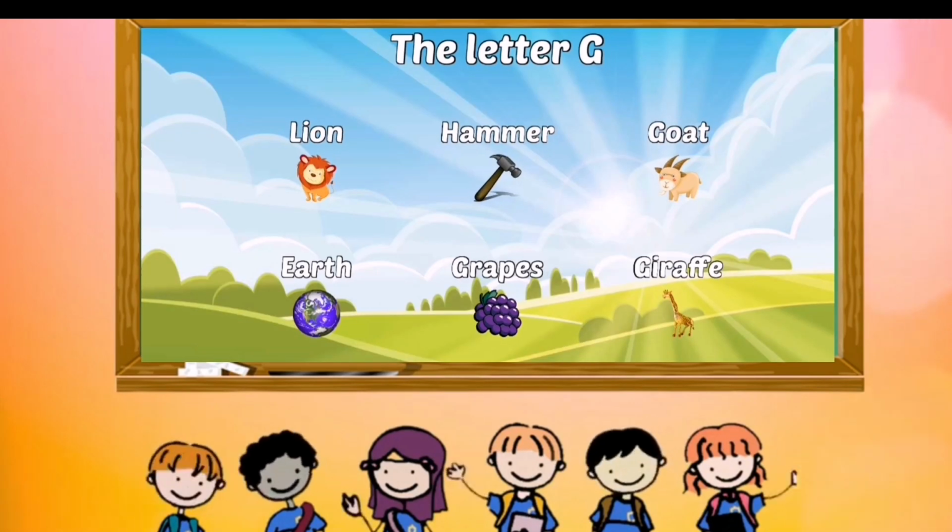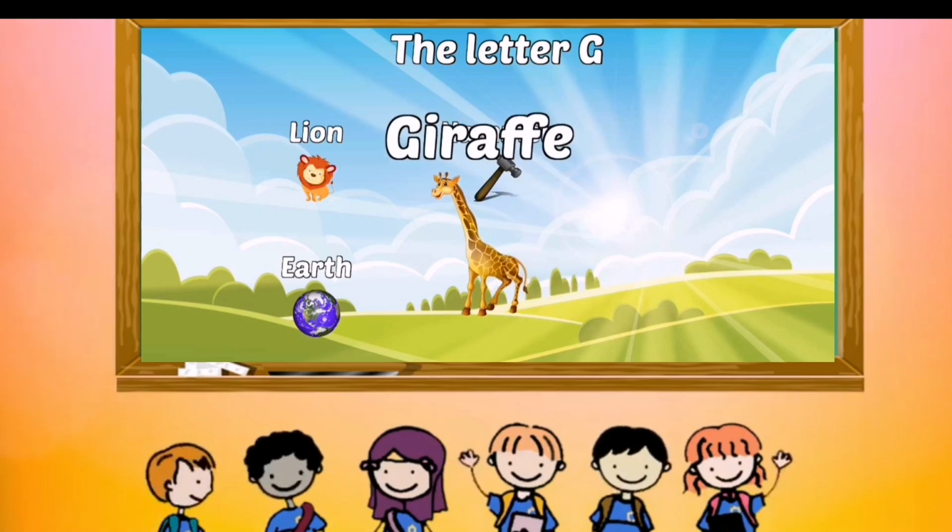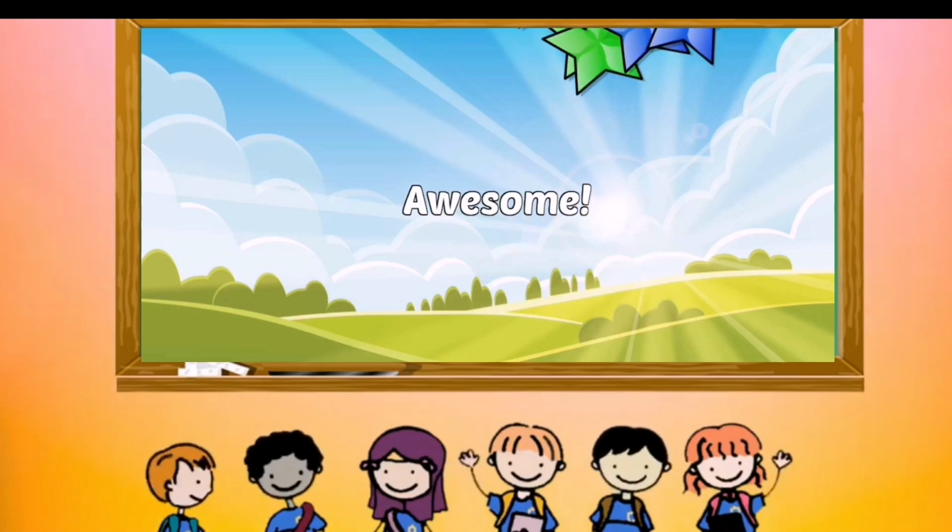Tap all the words that start with an uppercase letter G. Goat. Grapes. Giraffe. Awesome!